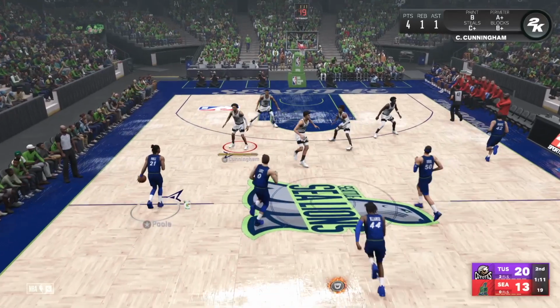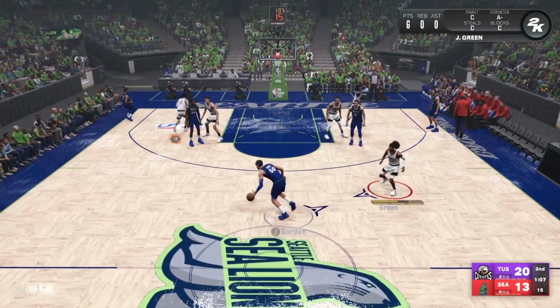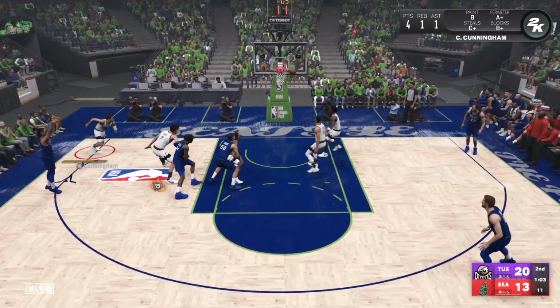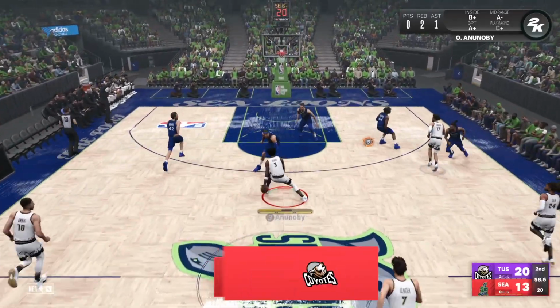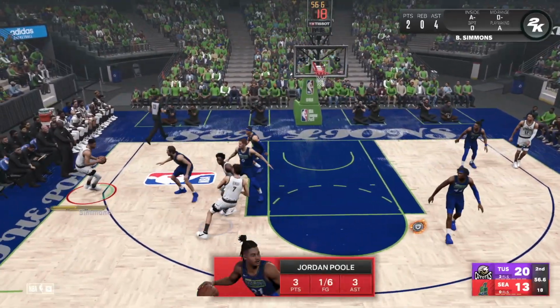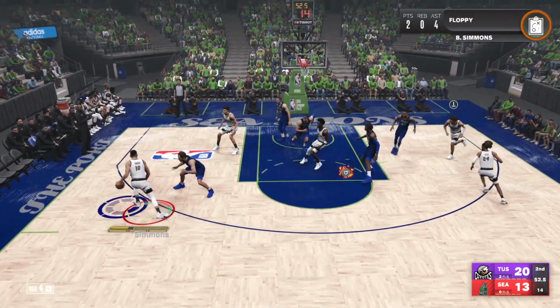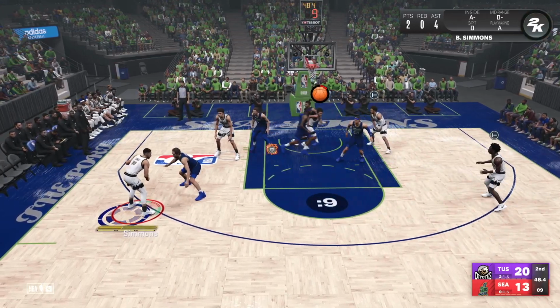Gotta make it, man. Gotta make it. All right. We've gone a little bit stagnant here on offense as we're getting some weird matchups, man. We're getting really out of sorts here. That's a surprising air ball by Jordan Poole. Let's try to get something set up here. Let's get settled for a bit. Yeah, we're kind of getting stagnant here.